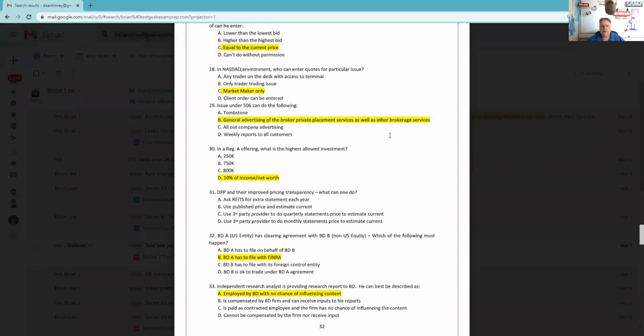Any trader on the desk with access to a terminal? Come on. Only the trader trading the issue? Now, our 57s, those are our traders, are kind of interchangeable in terms of where I put them. A market maker only. Yeah, I would know that to say you're a market maker means you have on NASDAQ a Level 3 NASDAQ data feed. And it's the market maker that enters the quote, not the individual who represents the market maker.